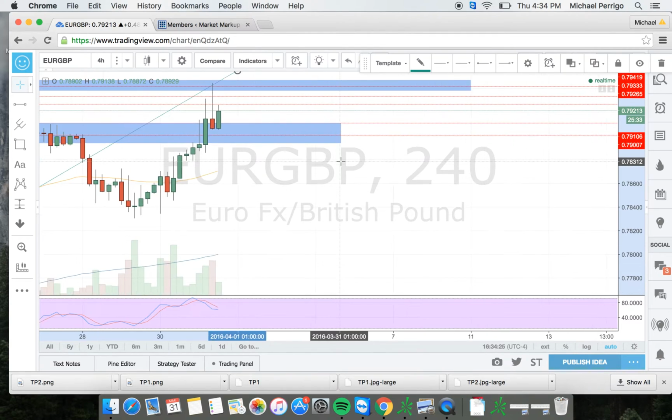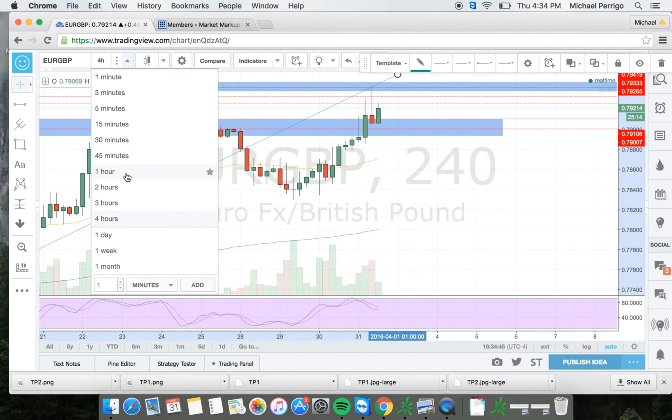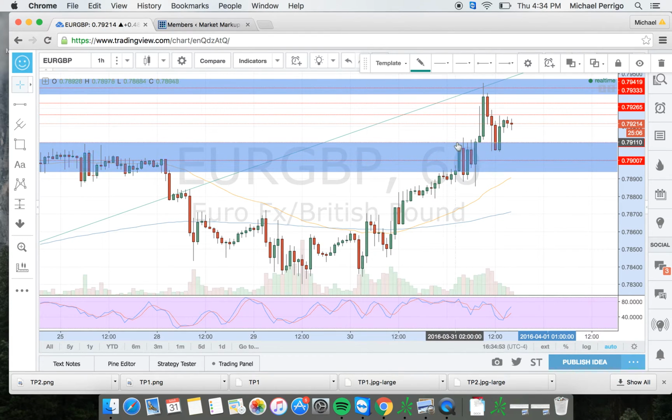So if we zoom in right at that level, it's getting close, it peeks into this supply zone here. I'm looking for that level of resistance, and my stochastic has already turned, so the momentum's going down. So what I would do from here, I dropped into the 1 hour, and almost to the tick, it spikes into our supply zone, touches our support level, touches our broken trend line, and then from there on out, it's down.